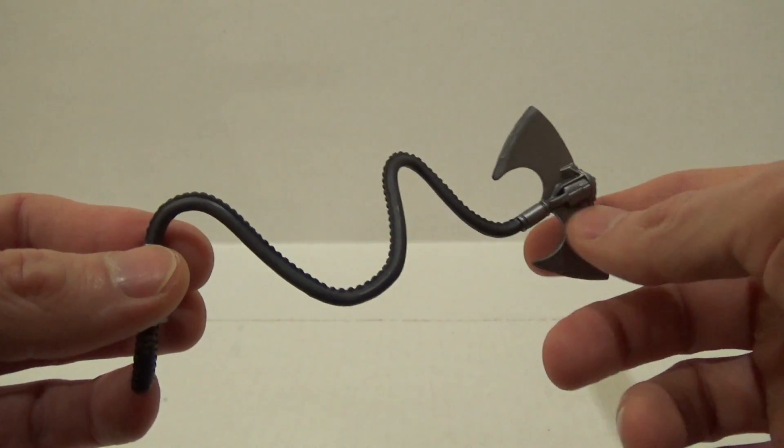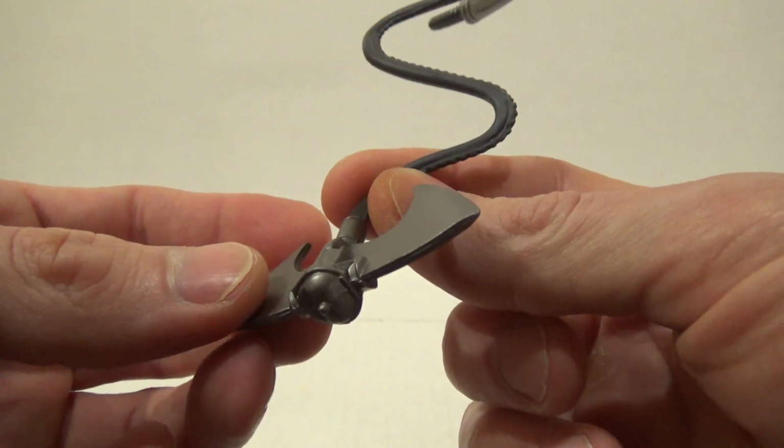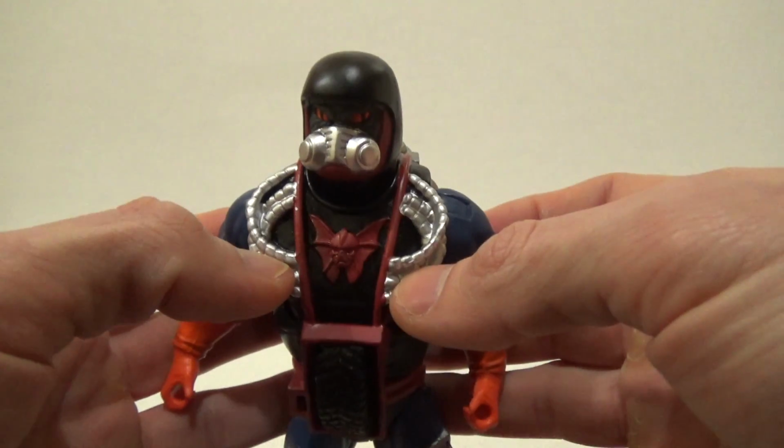He also comes with a bow whip with an axe at the end of it. I don't know if it has a proper name or not, but I'm going to go with that. I mean, this just looks menacing and freaky, something that the Horde would totally have. But let's look at Dragstor himself.